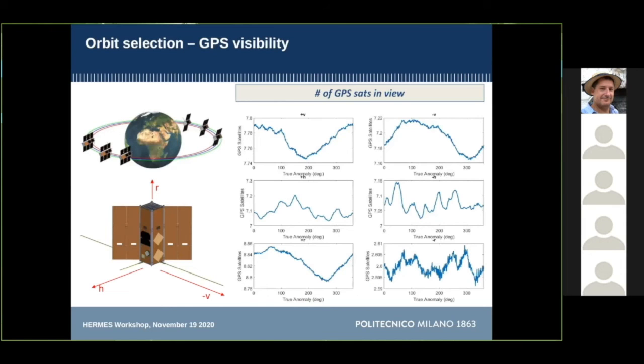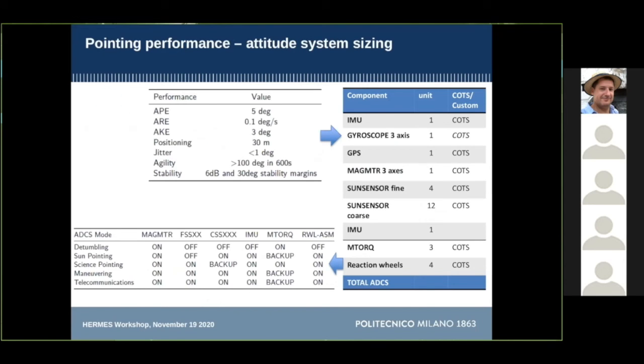Of course, a crucial role in the determination of the position of the spacecraft in the sky is played by the GPS, the orbital positioning. The orbital position can be computed only with the GNSS services, and then it's crucial to ensure that the correct number of GNSS satellites is also continuously visible during the mission, and that is the case of the HERMES mission, of course.